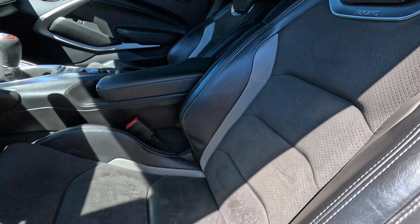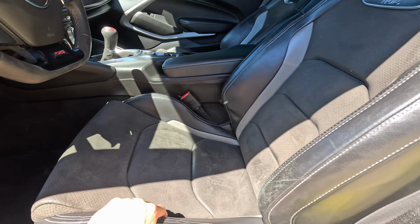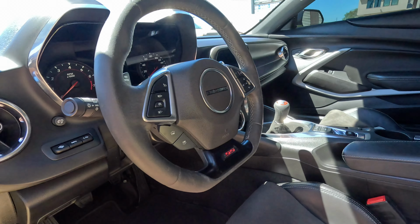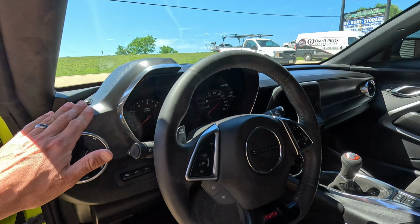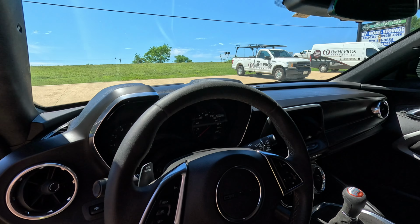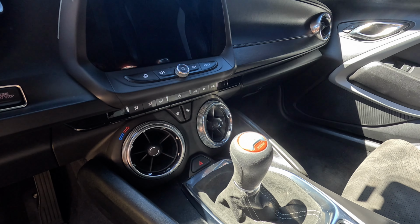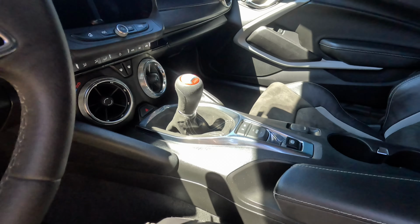Power seats, these are Recaros, so these are some good looking Recaros, but they're still power, which is cool. I've had a couple of Mustangs with Recaros and they weren't still power seats. SS, it's got the flat bottom steering wheel, which is cool. Dash is in great condition, no cracks in the windshield, and this one does have the heads-up display. And again, you can see this one does have a 6-speed manual tranny, so this is the way a Camaro should come from the factory.